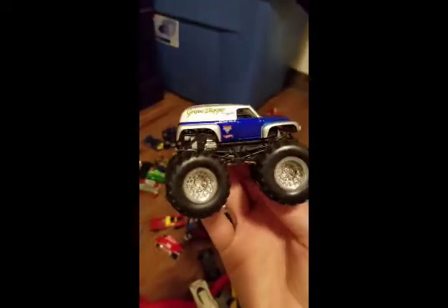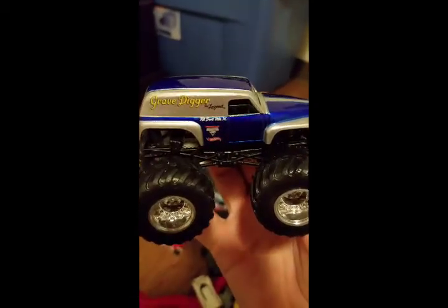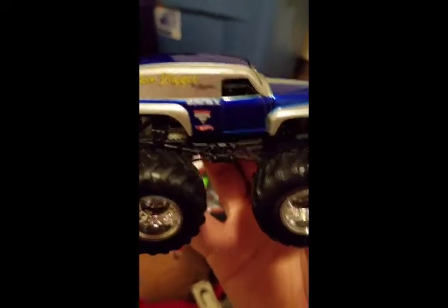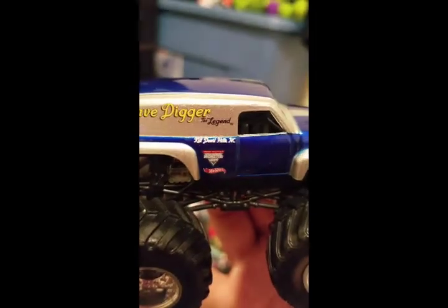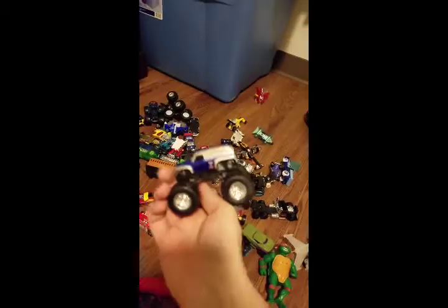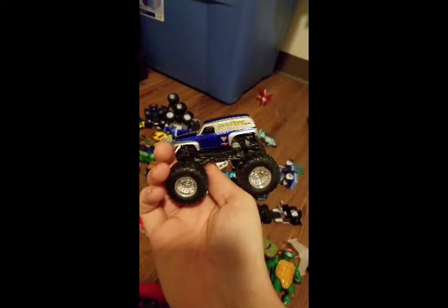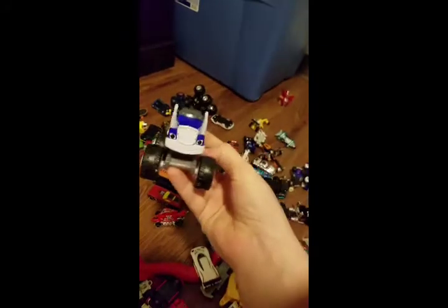Then here's the Grave Digger. Focus. There we go. Focus. Kill Devil Hills, I think that's what it says. Anyway, that's this Grave Digger. Autofocus. Oops, my finger's in the way. Anyway, here's the last monster truck in that series that I showed you.